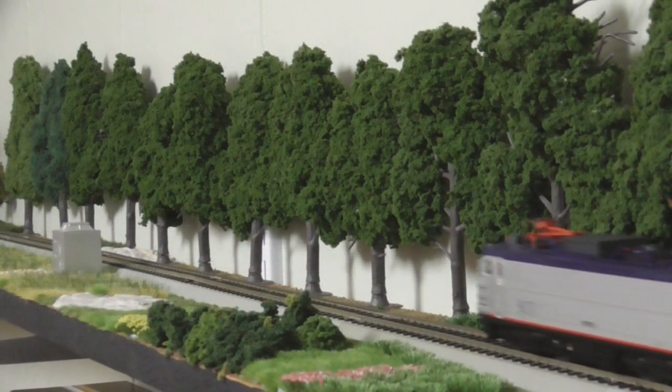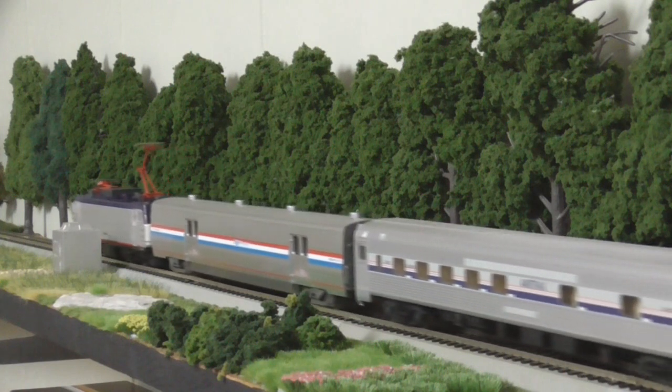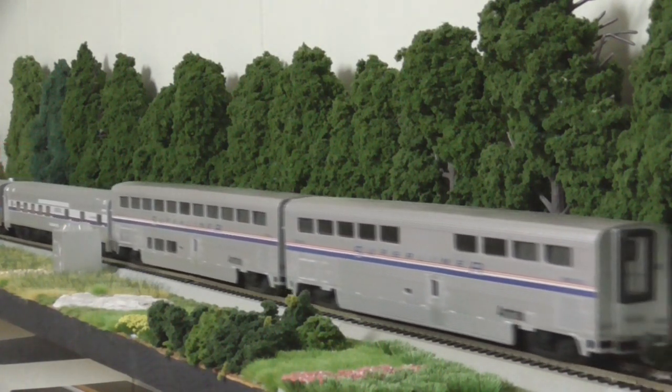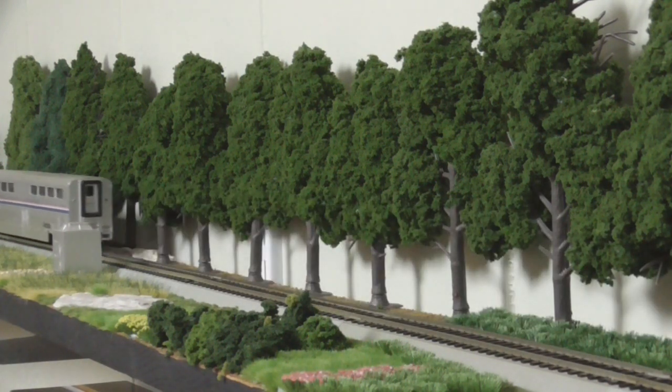Overall, I like this car a lot, and it's cool that it's finally being made as a ready-to-run model, especially after seeing them on Amtrak trains for the last several years. As I said, I just need to get more cars to run with it, but if that's the only problem I've got with this thing, then I'd say that's not too bad.